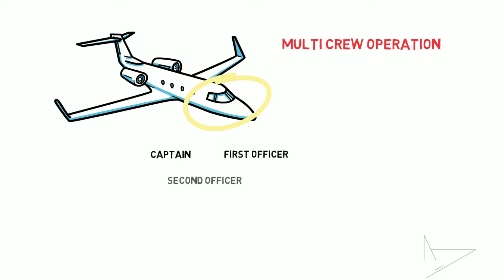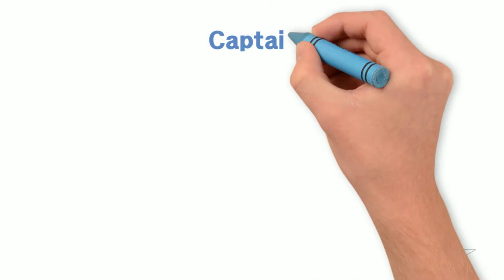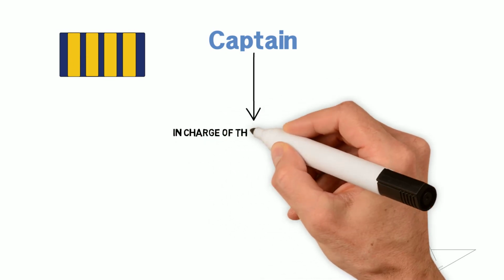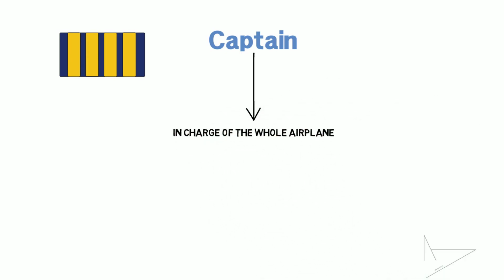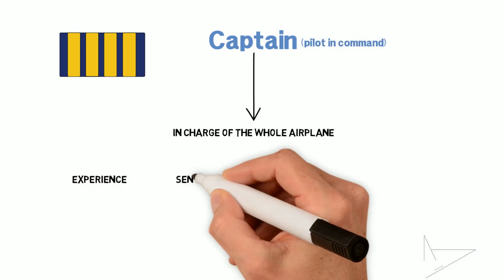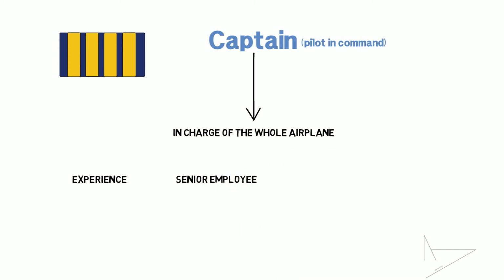When it comes to multi-crew operation, the first thing we need to have a look at are the roles of every person sitting in the flight deck: captain, first officer, second officer, flight engineers, and navigators. The captain's role is quite easy to understand. They are the man or woman in charge of the whole airplane. Normally, the captain, also called pilot in command, is the person with more experience among the crew and is generally a senior employee within the company that after many years of service and much experience gets appointed as captain.